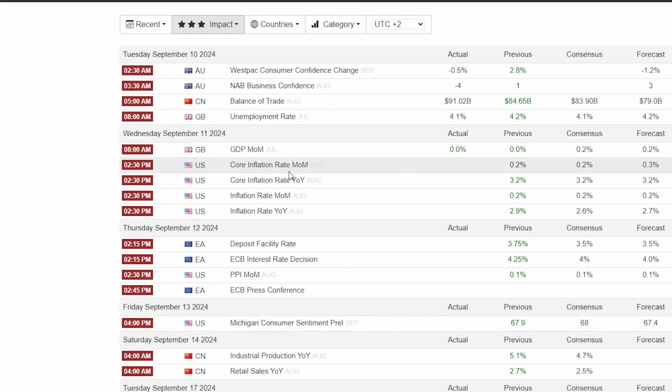And if you look at the data that's being released today, you have the core inflation rate and you have the inflation rate. Now, one interesting thing here is that, one, you are going to see big volatility today based on this. We already know that. But also, if you look at the forecast, it is 2.7% inflation year over year, which is actually not too far from the 2% target that the Fed has.